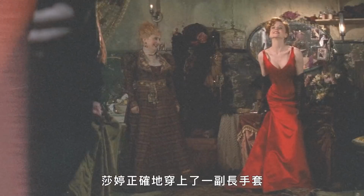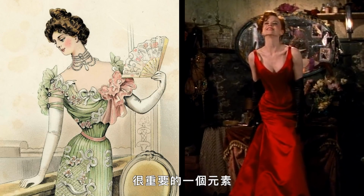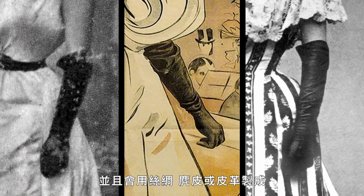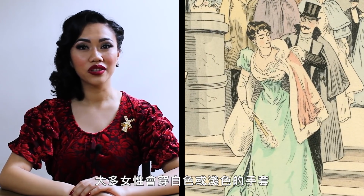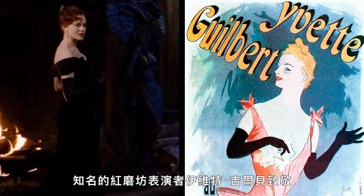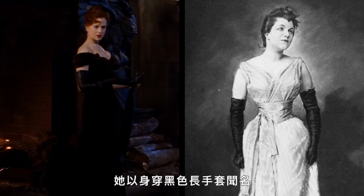Zateen accurately wears a pair of opera-length gloves, which were an essential component to fashionable evening wear. These gloves, which extended above the elbow, would have been made of silk, suede, or leather. Most women wore white or light-colored gloves, but Zateen's darker choice is a nod to the famous Moulin Rouge performer Yvette Guilbert, who was known for wearing black opera-length gloves.